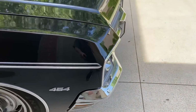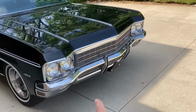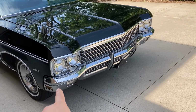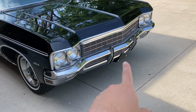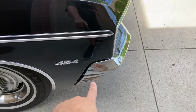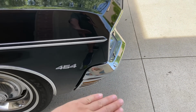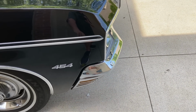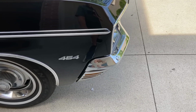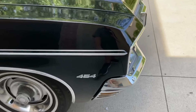Even things like this bumper up here is a single piece bumper, and the bumper is just this top portion. This lower portion here is a valence panel, and these gills here, as I like to call them, are just the valence panel folded over a little bit 3 times. So relatively cheap way of doing this, but it looks good.